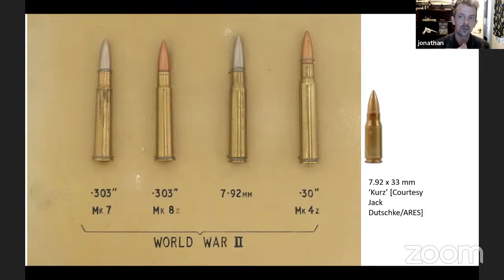And then on the right-hand side, we have the 7.92 short round, also from Germany, examples of which are captured during the war, and Britain and lots of other countries look at this and go, that's a very good idea. Lighter, shorter, lower recoil impulse is the key thing here at this point. It's what enables what we now know as the assault rifle, something you can fire very rapidly, automatically, in fact, in an arguably controllable way. So every man is carrying something that's basically a submachine gun and a rifle. That becomes key later on. So bear this in mind as we move on.